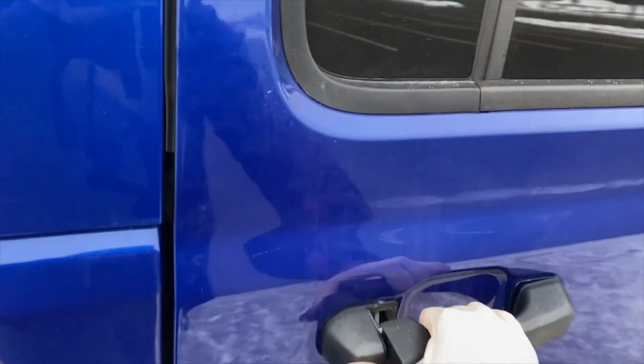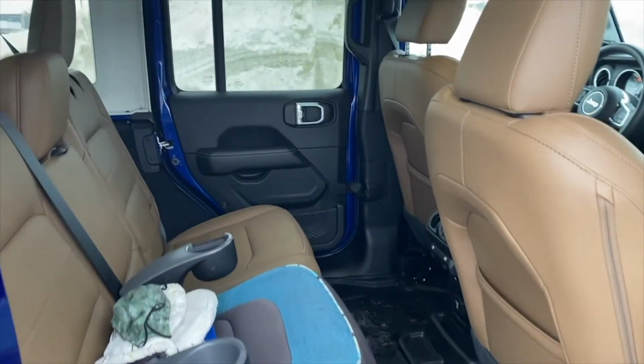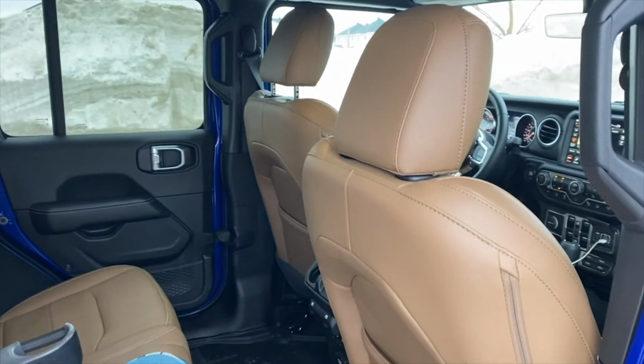Plenty of room in the back, really good sized trunk. I love the double opening for the trunk. Again, it made a really big difference while we were snowboarding. It was a nice place to chill since we're not allowed to go into the lodge. So Owen would pop himself up in the back and we could have our snacks and hang out in the back of the Wrangler in between runs on the hill.